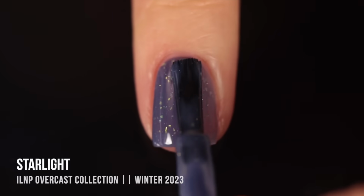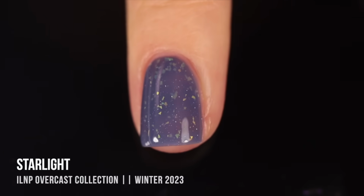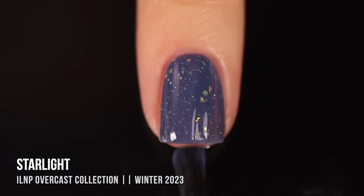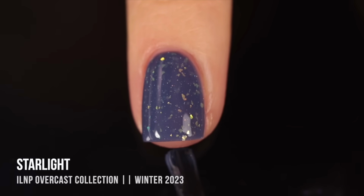It kind of had that bluish purpley tone, but it was also a little bit more grayed out, so it kind of gave this overcast, dreary look, but then you get that gorgeous iridescent coloring as well that kind of just brightens it up. And this was another one that it took 3 coats for me to get the opacity that I liked.